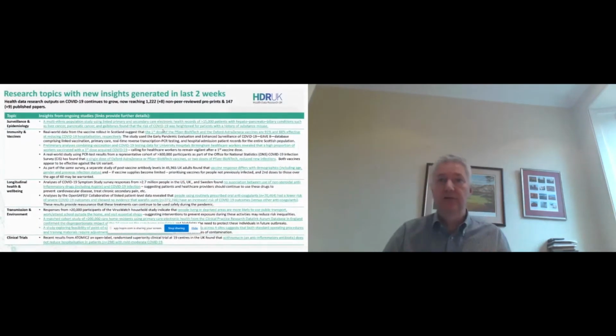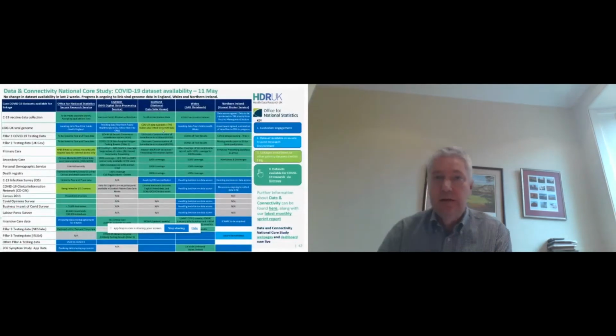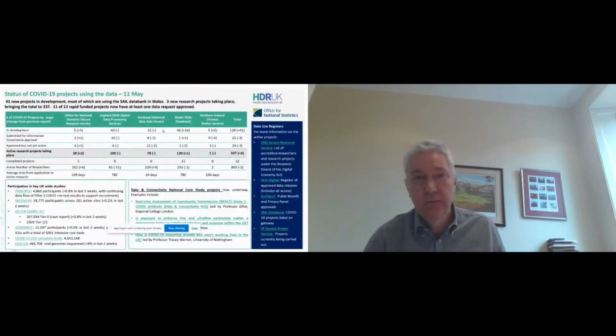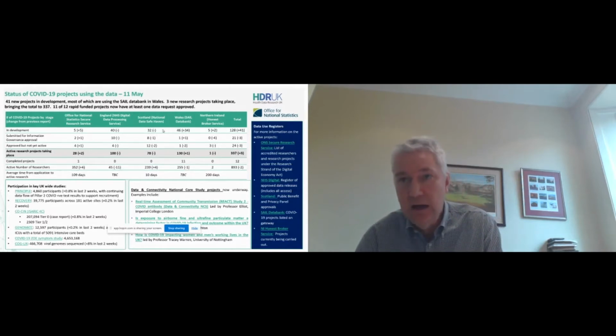This is a busy slide, but basically what we try to do is highlight all research that has been enabled by health data in the UK across important pillars of surveillance and epidemiology, immunology, longitudinal health, transmission, environment, and trials. But importantly, we've worked in partnership with trusted research environments at ONS, at NHS Digital, in Scotland, Wales, and Northern Ireland to try to bring to the fore what data are available and how can you access them. So this is a very rich tapestry of data sets which are linkable within these TREs. And we also produce a snapshot of how many projects are being worked upon in those environments. So currently 337 projects being accessed by 900 researchers.